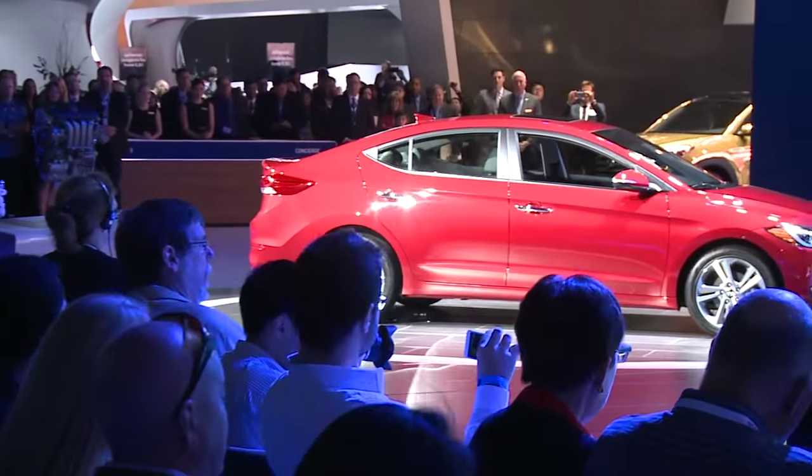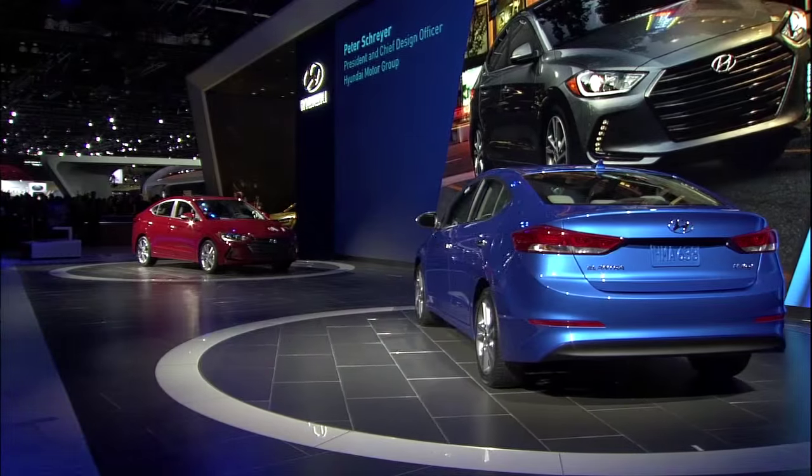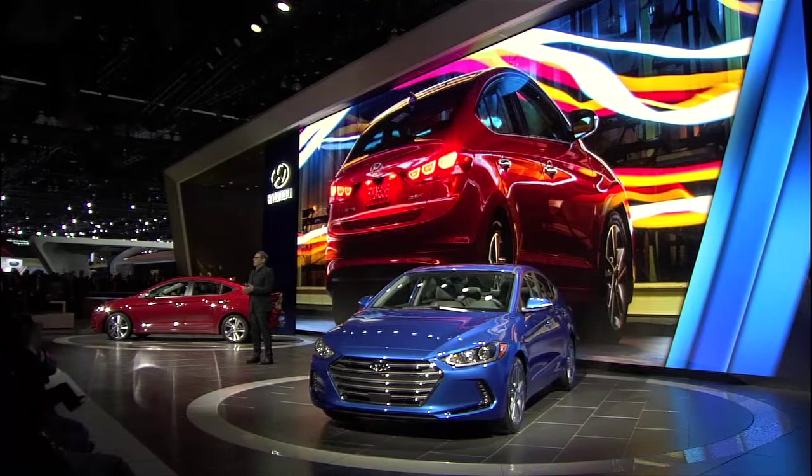Ladies and gentlemen, please welcome President and Chief Design Officer, Peter Schreyer. You know, this is always the best moment for us designers to see our baby unveiled. And it's a very important one for us, an important pillar for our brand. For 25 years already, the Elantra has been a key measure of our progress. As our biggest success worldwide, Elantra is truly the heart of the Hyundai brand. And during every generation of its evolution, it has demonstrated the optimism of Hyundai.